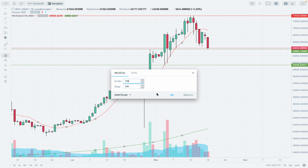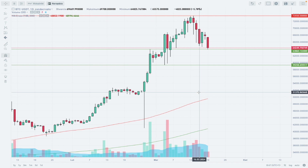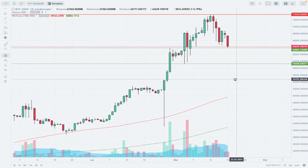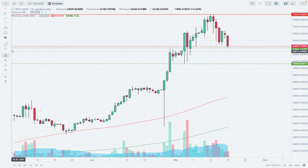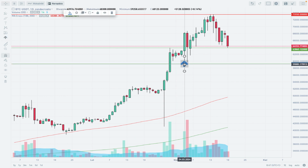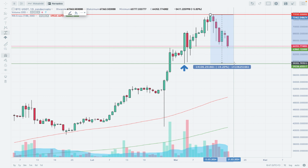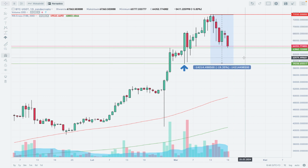I would like to have a 100. Thank you very much. And this is what is happening, right? So the concern starts for the bulls if this level here is violated. Let me point it out with my arrow. If this level is broken, then eventually this movement to the downside would be more than 20%. Yes, you see, and more than 20% is not something you want to see during the bull market.